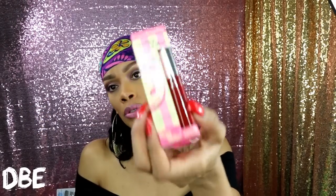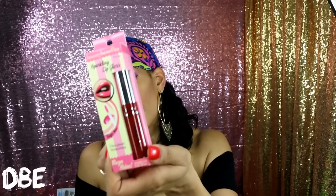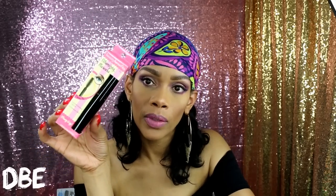And then the last item that I got is the Scarlet lip pencils. These are the Scarlet Long Lasting Rich Lip Liner Pencils, and you get two in there. And then I picked up the Rouge Lip Gloss, and then I got their Volumizing Mascara. Okay, so if you want me to do some Beauty Benefit swatches, I'll definitely come back and do that.